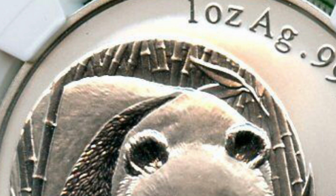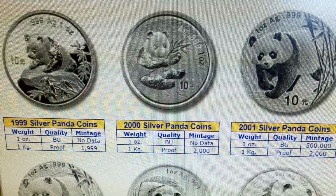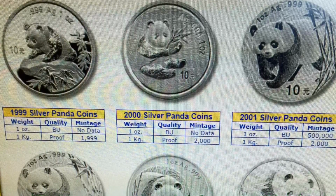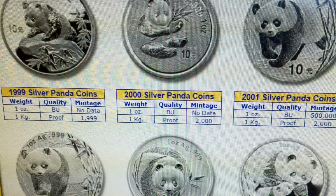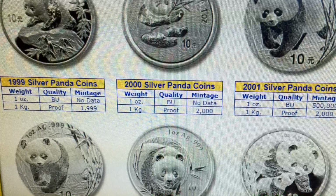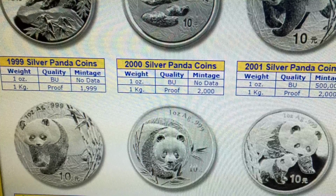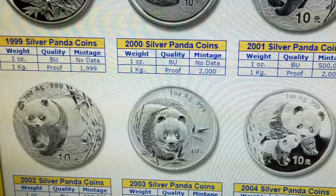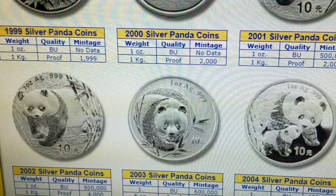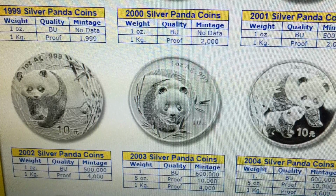So before we finish up here on the 2003 Panda, just want to take a look at Panda mintages and just issue a word of, not really a warning, but just do your research really. The 2003 Panda had a mintage of 600,000, and quite a lot of the Pandas in the last 10 or so years, probably before 2010 or so, have had mintages of 500,000, 600,000. Obviously some of the early ones are less than that, but the latest 2016 Panda has an estimated mintage of around about 8 million coins.